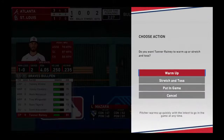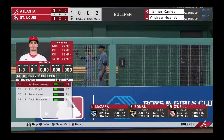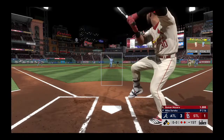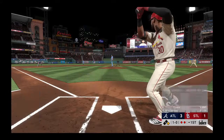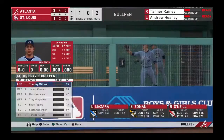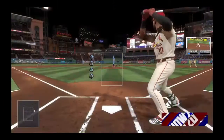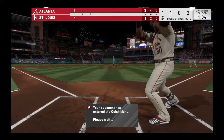Batting fifth, the designated hitter, Nomar Mazara. In now, the power-hitting outfielder Nomar Mazara, as the first pitch to him runs a bit inside for ball 1. Now time is called here as we'll get a trip to the mound. Andrew Heaney takes over here with a runner at first and 2 gone in the inning. Number 28, Andrew Heaney.